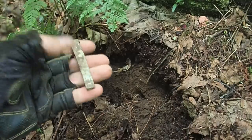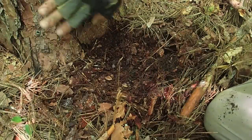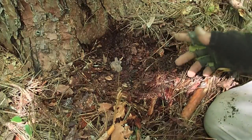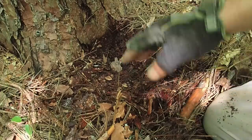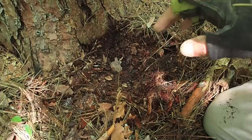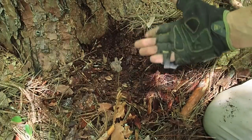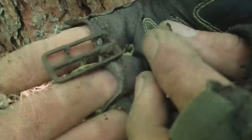Let's keep going. Well, I just got a little target right at the edge of this fairly young tree. And I thought for sure it was going to be garbage, because sometimes metal detectorists, if they find junk, instead of carrying it around in their bag, they'll throw it up against a tree. I found that in several places. But I dug it, and it wound up being something. It might have been thrown here by another metal detectorist, but I'm certainly going to keep it.